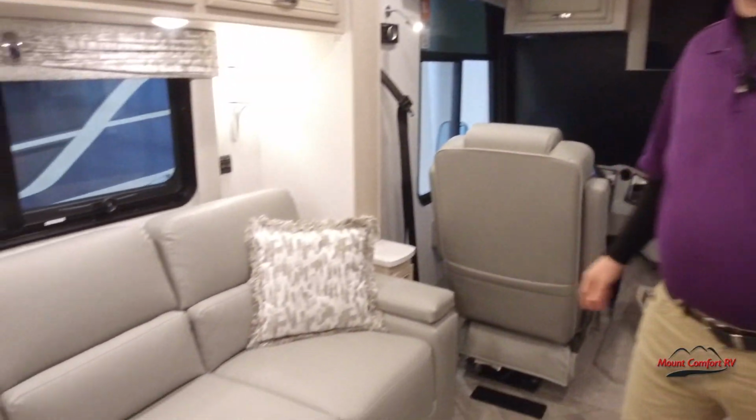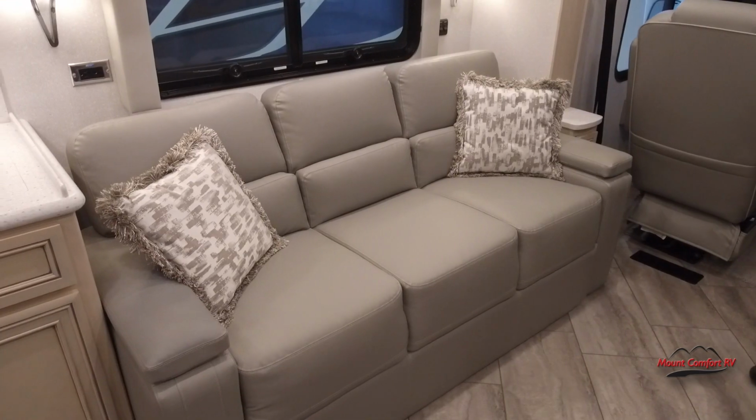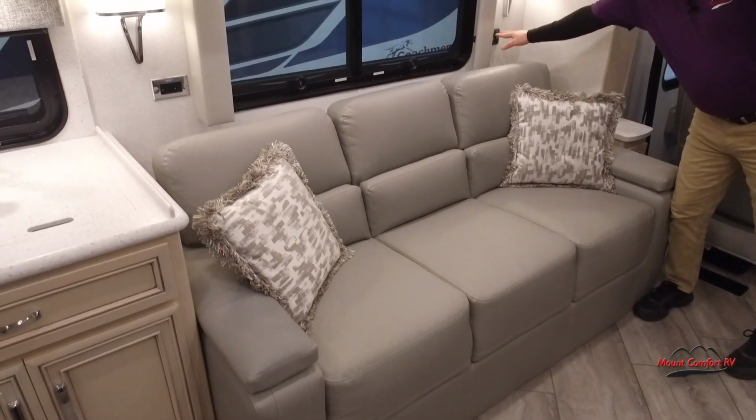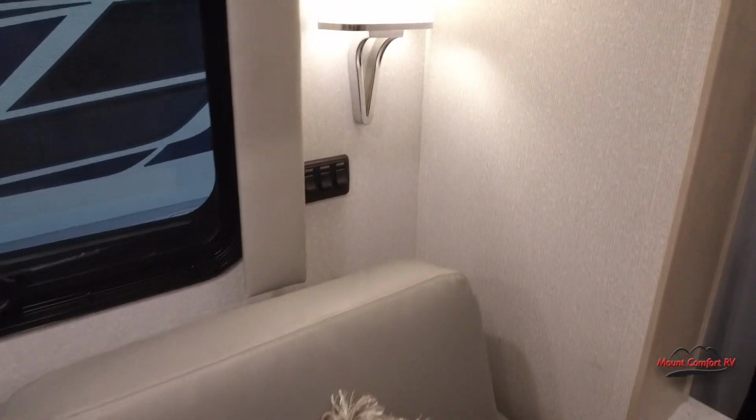All right. As we come back through here, we have a sofa that does fold out to sleep 2 people. So this coach would be rated for as a 2-sleeper. Our controls for our lighting, for our primary lights on the wall and above your head are going to be right there.